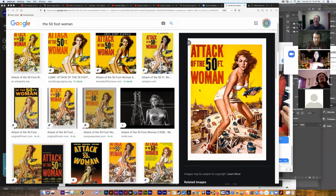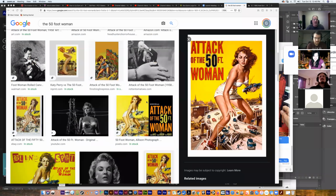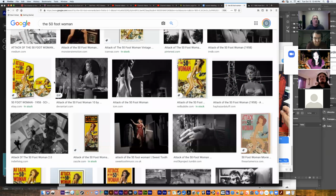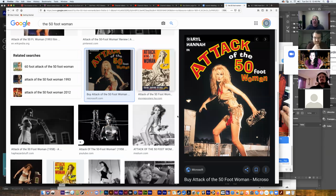Yes, exactly. That was the one that I remember. I like the colors of the poster. The poster is awesome. Look at this scene from the movie though, with the woman bigger than the electric tower. That's kind of funny. I've never actually seen this movie. Maybe I need to. Me neither. But I want to see that. This looks like a remake. Oh no, wait. This has Daryl Hannah. Maybe it's a joke. Oh, I went too far. Look, Daryl Hannah. I don't know if that's a joke or if it's a game or something.